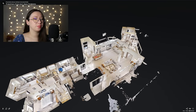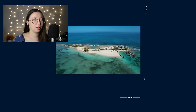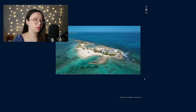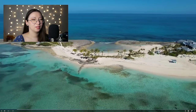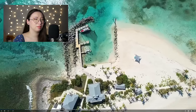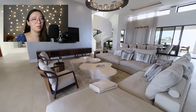Not really. Let's switch to the photos. Wait, hold on, there's a video. There's a video. Beautiful. Okay, I'll make it full screen. Just not the highest quality. Don't play in 1080, don't play in 720. Look how beautiful the water is. The water in the Bahamas is gorgeous.